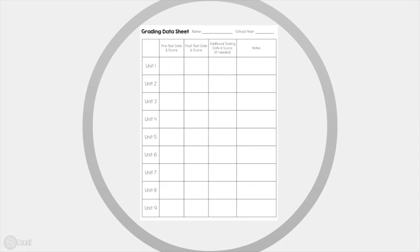So there's also a grading data sheet. This will guide your instruction for the entire curriculum. Here's where you'll keep track of those pre-test and post-test scores, which is going to be really exciting to see how much your students have grown and make you feel really proud of yourself as a teacher.